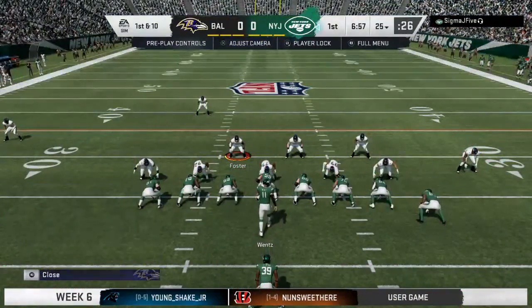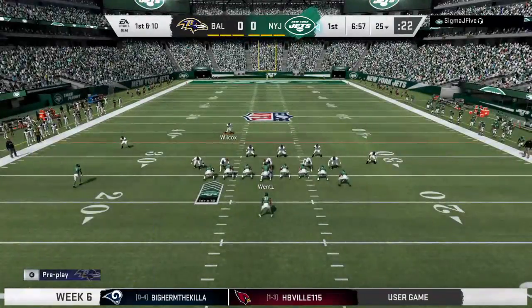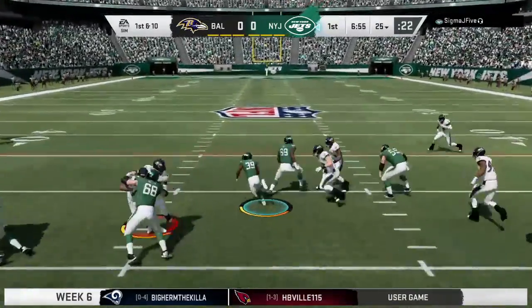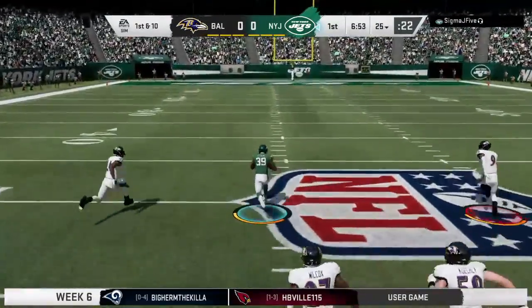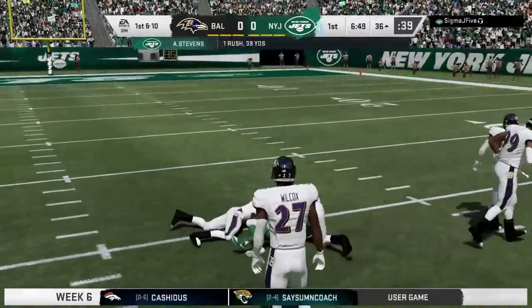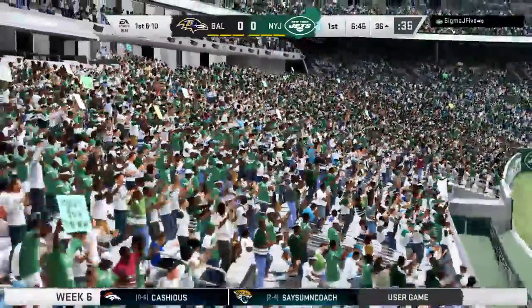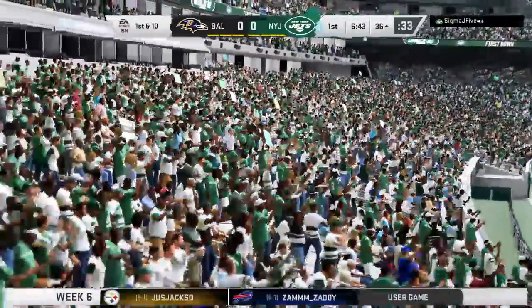They'll run on first down. Stevens, and he's got daylight. It's a foot race. And they'll get this well past midfield before being stopped just before the 35. 39 yards there, a big one.